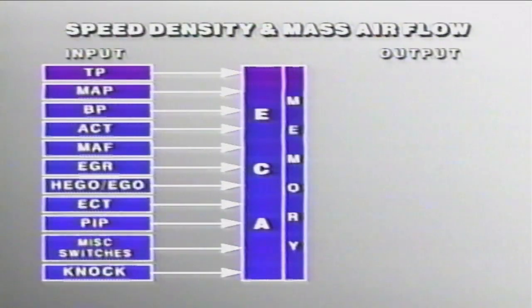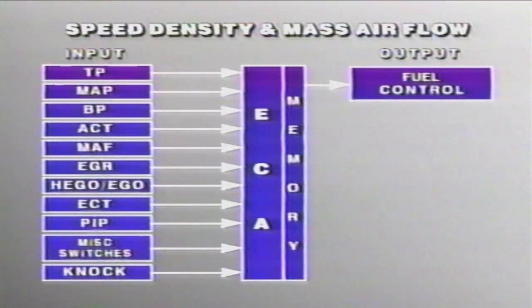Next, let's take a closer look at the output of the ECA. The computer utilizes the input information, performs its calculations, and determines a strategy for the output information. The output is used to control the various functions of the engine to meet emission and fuel standards. The ECA controls the fuel injectors. This is done by switching the ground path for the injectors.